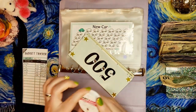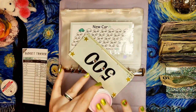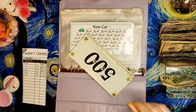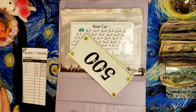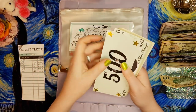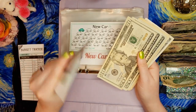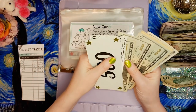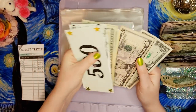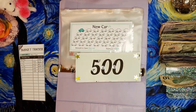Oh, you know what? Let's get our cert quick. Okay, now we can count it up. So in the new car fund, after adding that $45, we have $500, $600, $700 in the bank in a high yield savings account. We have $720, $40, $60, $70, $75, $76, $77, $777.